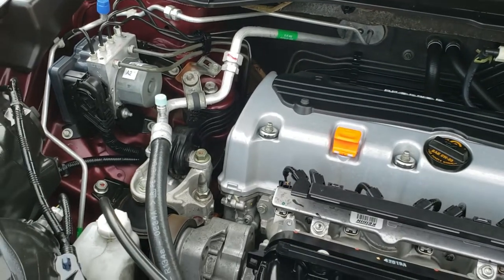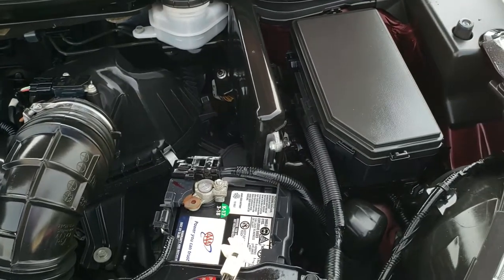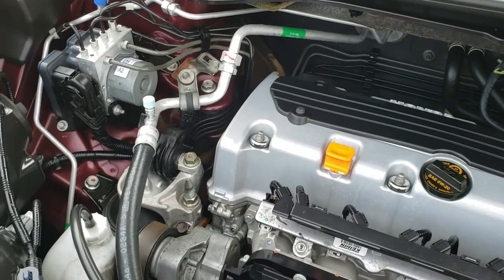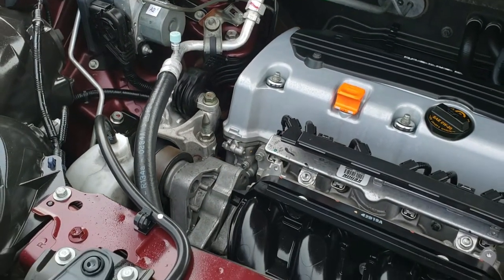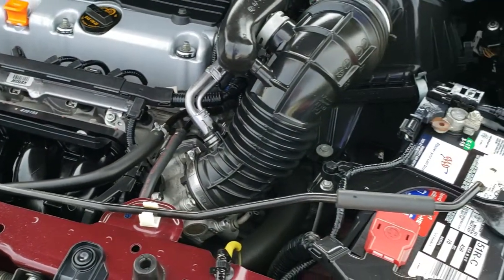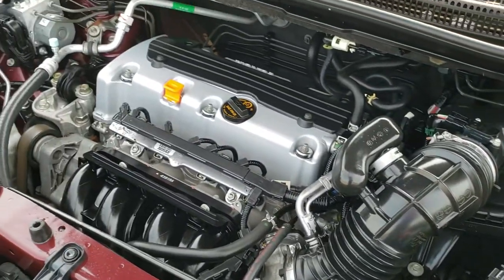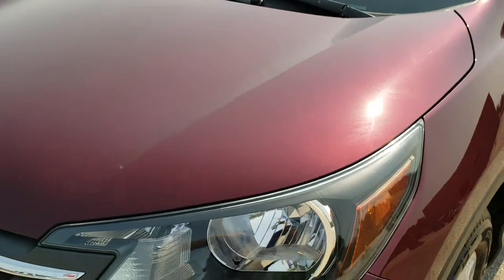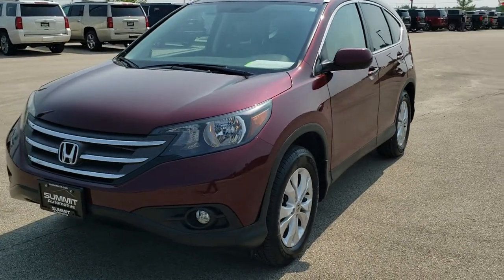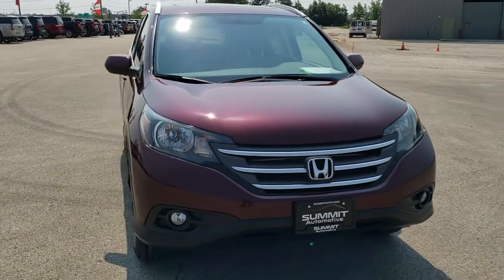Under the hood we have the 2.4 liter 4-cylinder motor, 185 horsepower, engine bay is very clean, runs very smooth. This vehicle has been fully safetied and inspected by our service shop, has a fresh oil and filter change. All the fluids have been checked and topped off, and this Honda is 100% ready to go. Really, really clean underneath here. And I'll do one more walk around here so you can get a really good idea of the overall looks and styling and condition of the vehicle from a little bit of a distance.